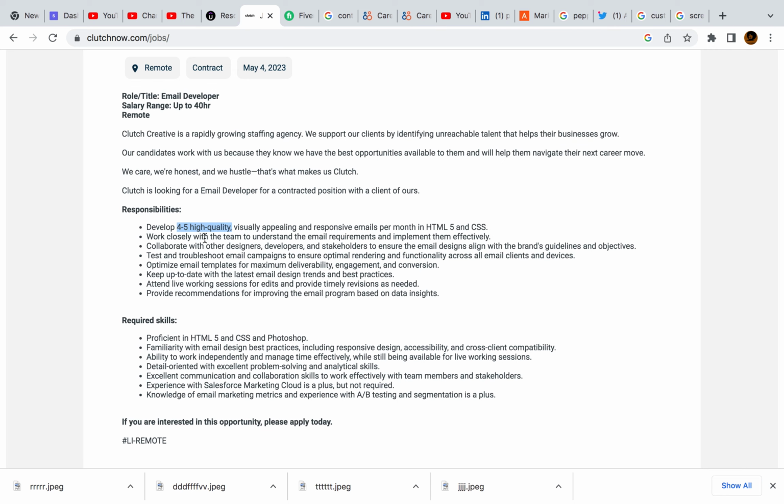It says work closely with team to understand the email requirements and implement them effectively. Again, guys, we'll be going over this, but I just want to get y'all the context of what they're really asking on here. You see it, you understand it, and it sounds basic, but until you really are out there in the field doing the work in a position, you don't get an understanding until you do that. Trust me, it goes way deeper than you think when you just read these sentences.